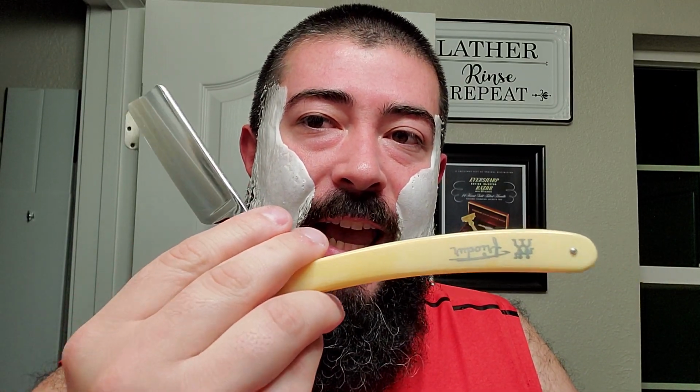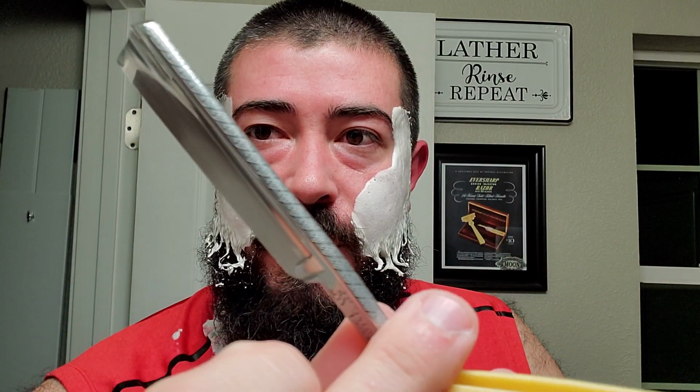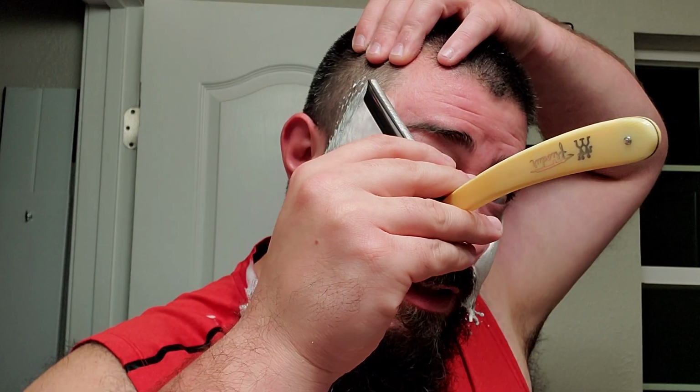We're going to be using the Henckels Friodur, and I always got to show that beautiful spine work. Going to be using the Henckels Friodur right here, and this bad boy has the So Sharp David Gonzalez edge on it. So let's get into this.